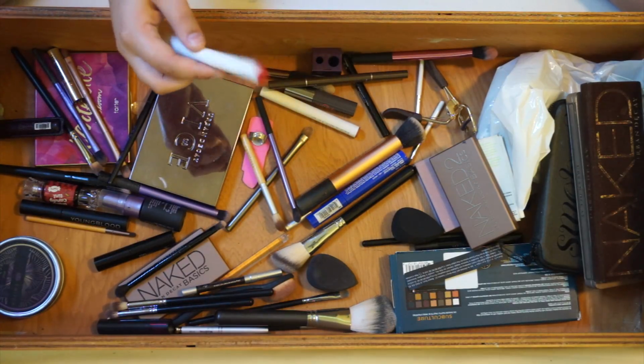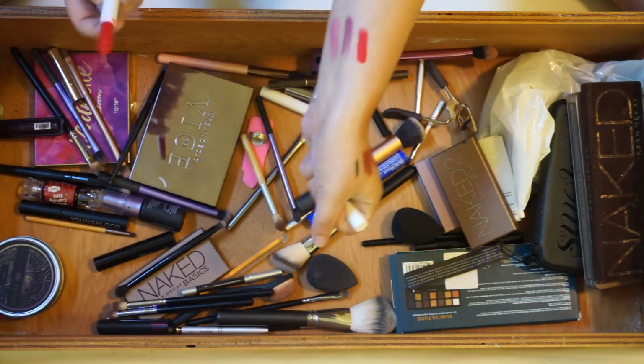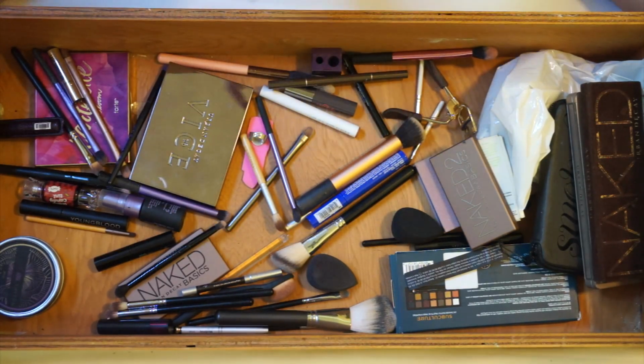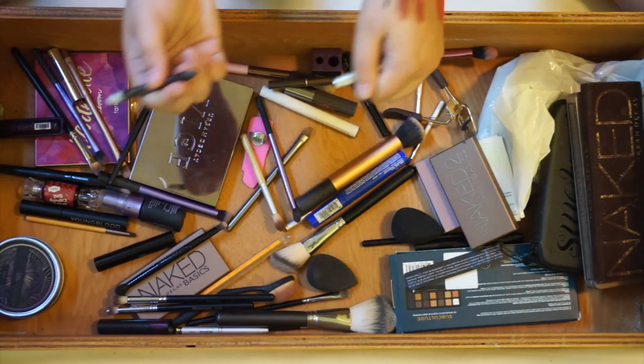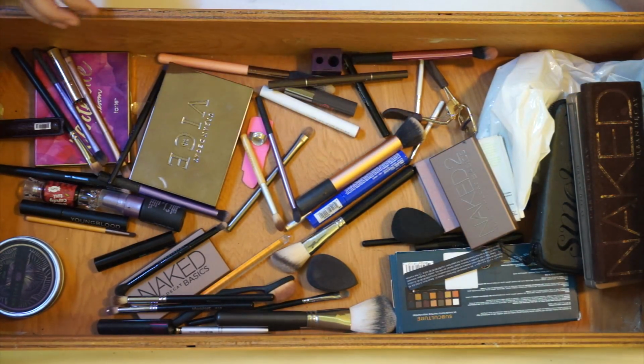I really like Frenchie from ColourPop. It's one of my favorite reds. I think I'm gonna hold on to that one. This Stag eyeliner from Urban Decay still seems to be doing okay, so I'm gonna keep that one.